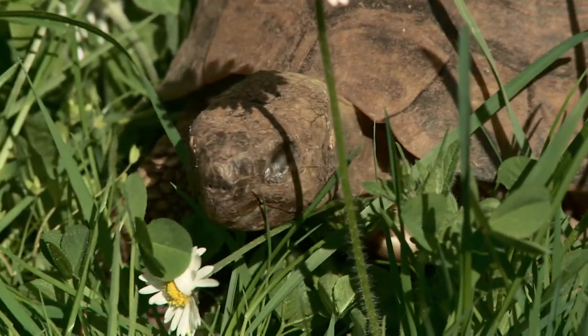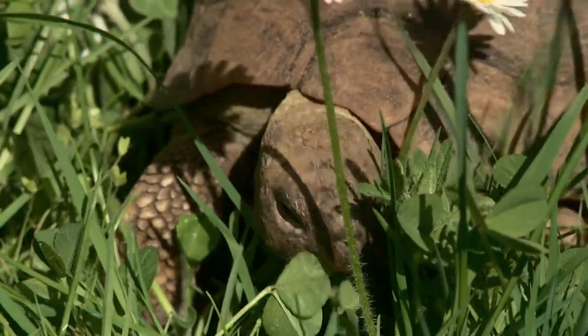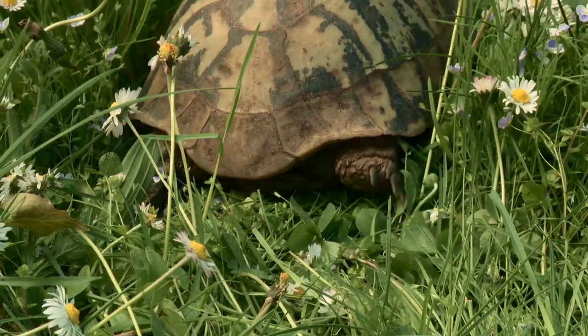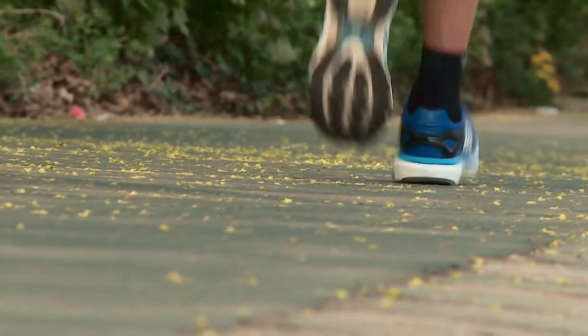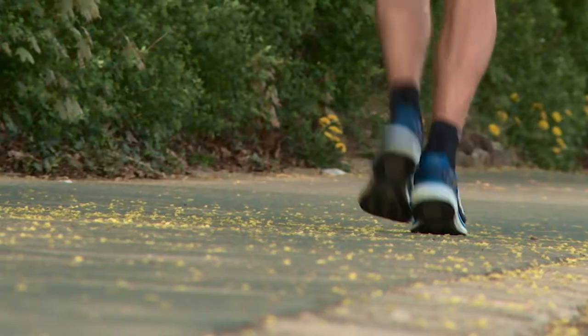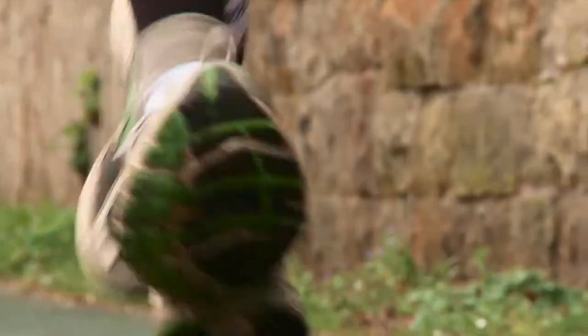If we keep an eye on our feet, we gain a new perspective. And whether we walk or run, it's movement which makes us happy, regardless of how old we are.